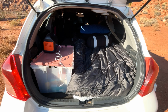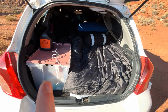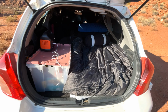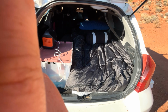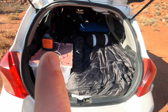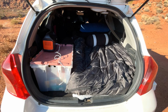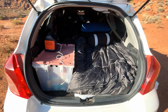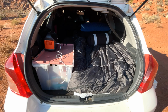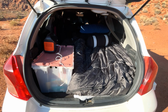And then over here is all my kitchen supplies, which I bring in at night because I don't want to attract any animals. And then my Jackery 240 is right there, and that ran my fan last night so that I could have circulation in the vehicle and feel like I was at home. And it went from 100% charge to 87% charge, which is pretty awesome.